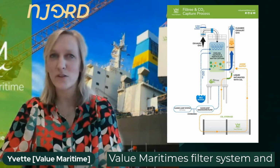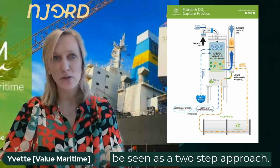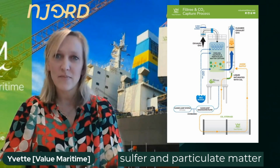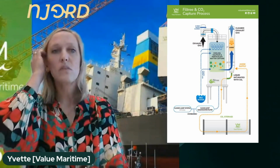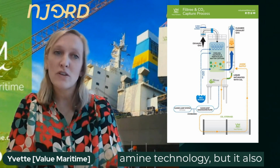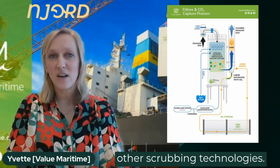Value Maritime's Filtree system and carbon capture technology can be seen as a two-step approach. In the first step, for fuels with a sulfur content at least, sulfur and particulate matter are removed from the exhaust, and the exhaust is also cooled. This is a necessary step for carbon capture based on an amine technology, but it also gives the complete system a business case, similar to other scrubbing technologies.